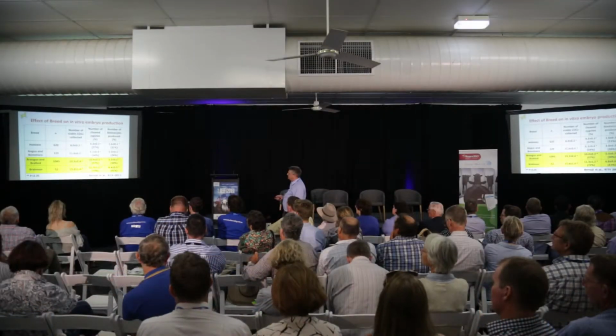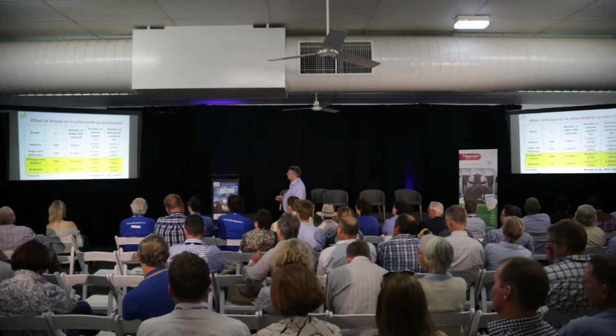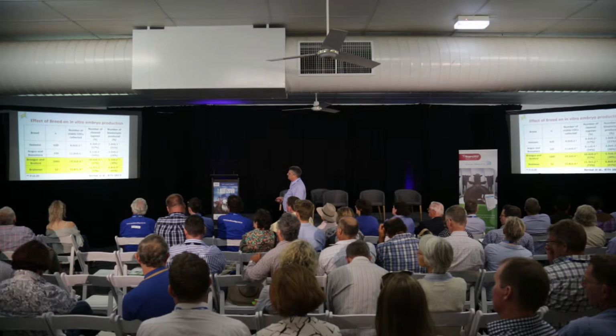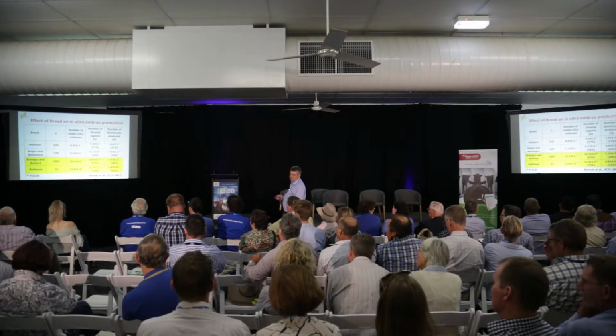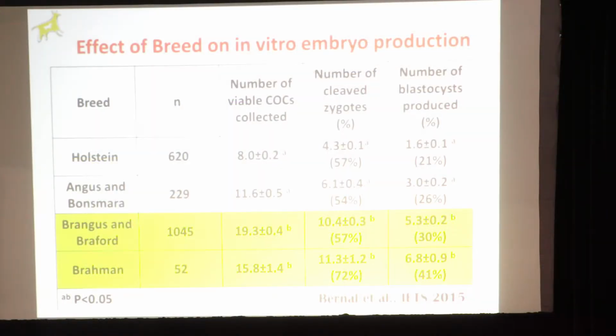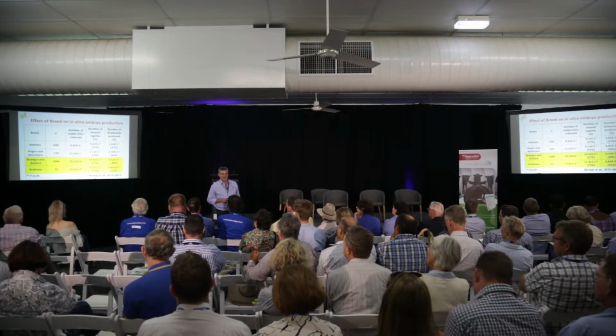And this is also data from our lab, where we looked at Holsteins, Angus, and Bos taurus breeds. There's a few Herefords here as well. Brangus and Braford and Brahman. And you can see there's a great difference between a Bos indicus and a Bos taurus animal in the number of oocytes you're going to collect and in the number of embryos you're going to collect. So basically, it works very well in Bos indicus. You can make it work in Bos taurus, but you have to select your own cows.